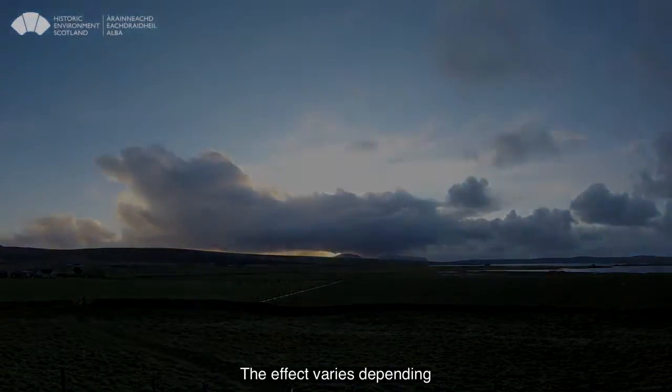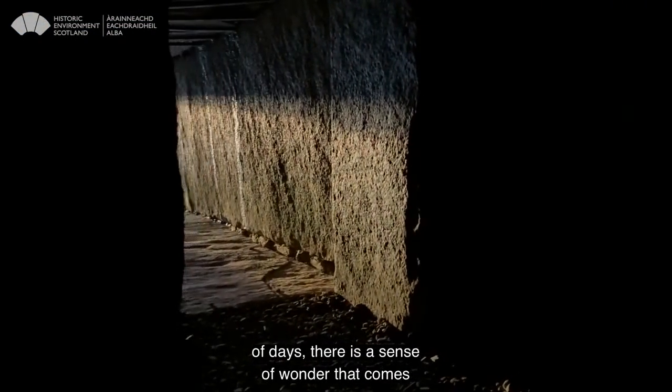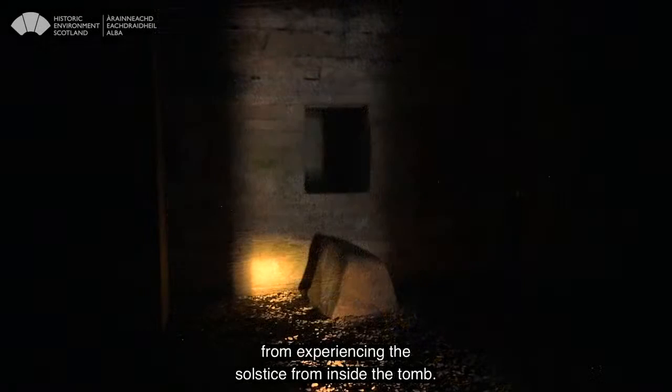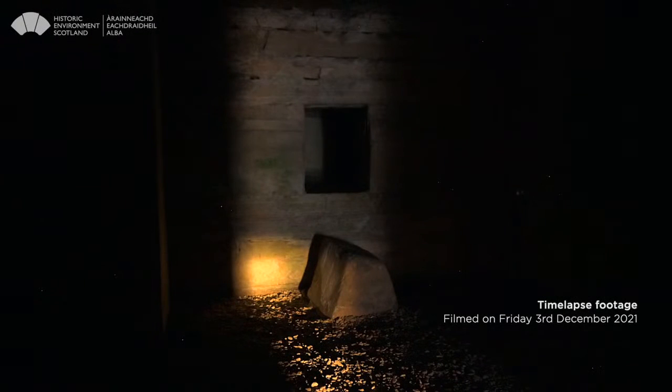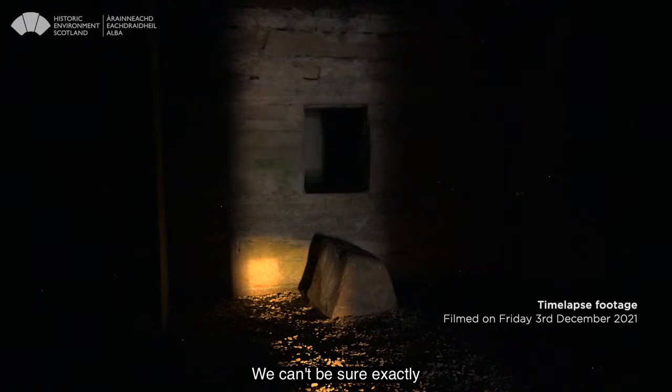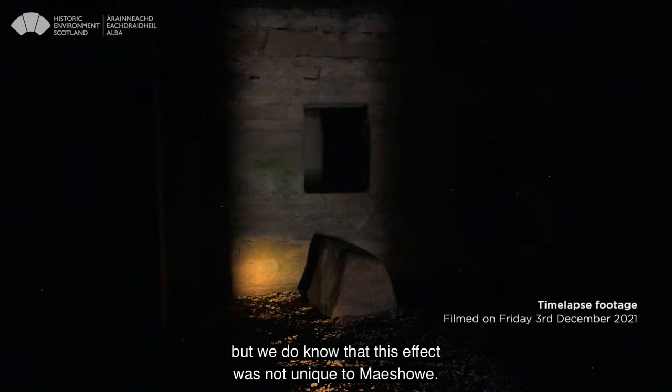The effect varies depending on the outside weather conditions, but even on the dreariest of days there is a sense of wonder that comes from experiencing the solstice from inside the tomb. We can't be sure exactly what our ancestors believed about the winter solstice, but we do know that this effect was not unique to Maeshowe.